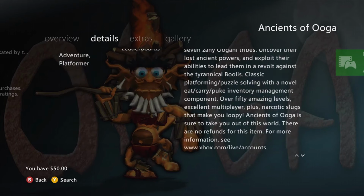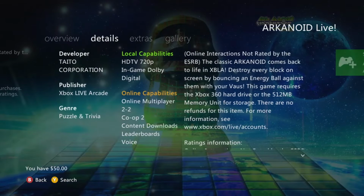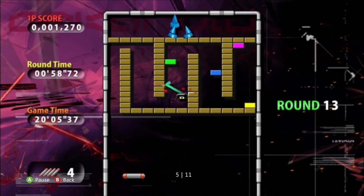Let's see. What does Arkanoid look like? What year was this released? Where can I find that out? Probably missing it right now. Oh, and then there's even DLC for Xbox arcade games. Okay, well there's the screenshots. That's right out of the original Arkanoid. Yeah, so these are just levels from the original game, but with an HD touch up. That's so weird. I had no idea they just HDized.